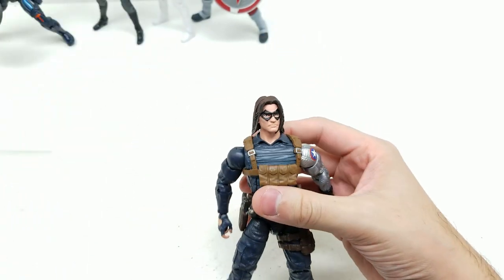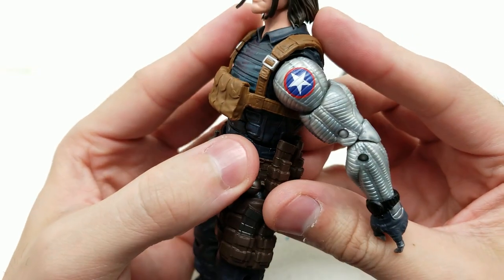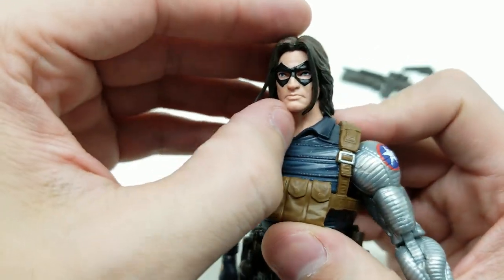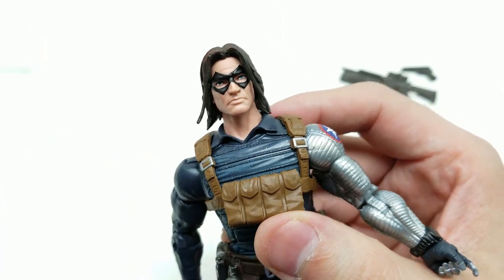Take him out. And let's get closer again. Let's take a look. Wow. This is, of course, his metal arm. Look how soft this plastic is so it doesn't break off. But then again, it'll probably be ripped off, so be careful with that.